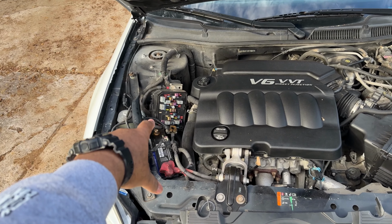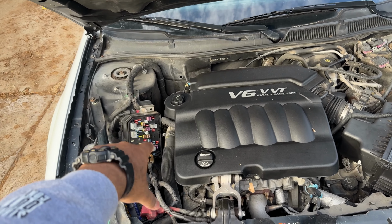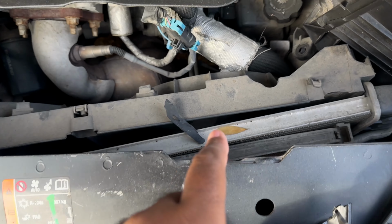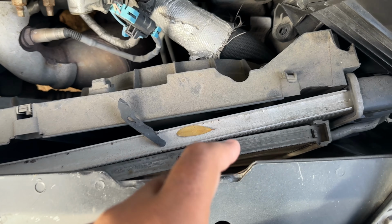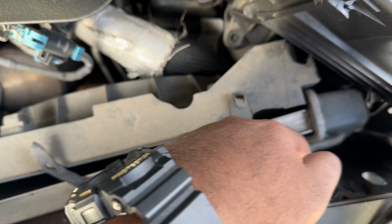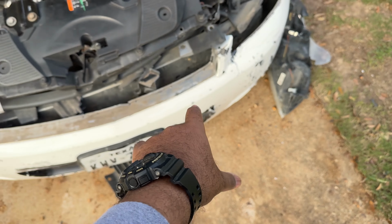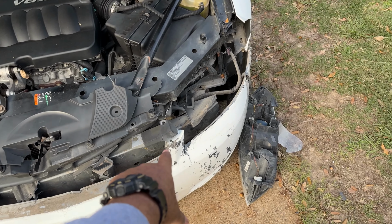So I started over here, trying to get it started, swap some fuses, still can't get it started. We do have a little bit of the radiator that did get pushed forward, but I think it's only because of this over here. Once I start kind of hacking into it, taking all these pieces off, it looks like this core support was kind of bent here.